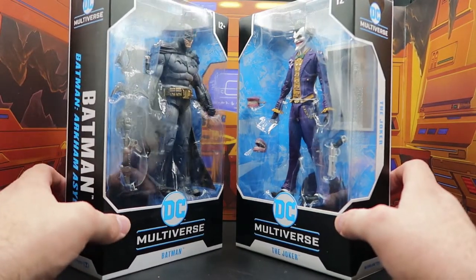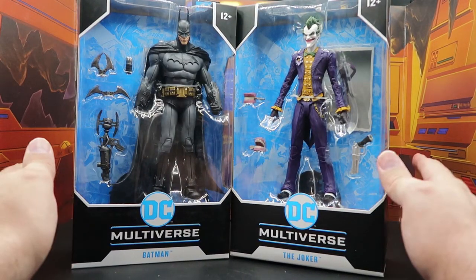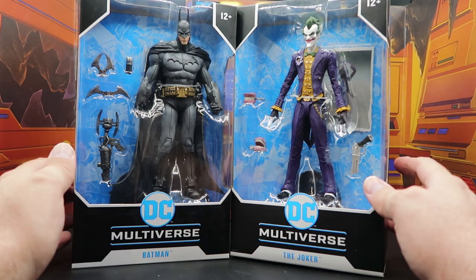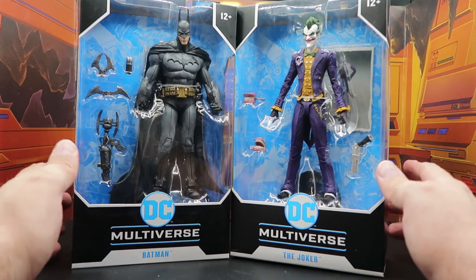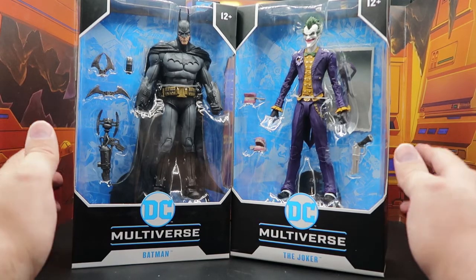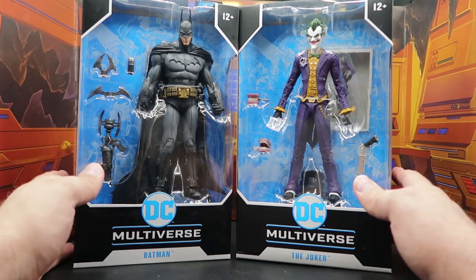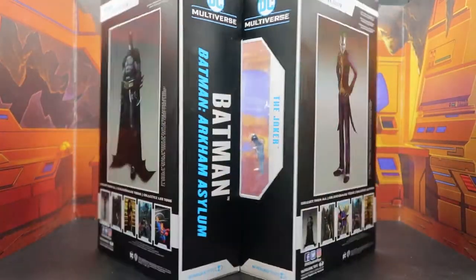Now, a strange thing about these figures is if you are looking for them down the toy aisle, you're not going to find them there. For some reason, these particular two can only be found down the entertainment section or the electronics department for Target and Walmart. They are not subject to the sales like the other Multiverse figures are, even though they came from the same line and the same way. I don't know. It's very strange with these two, but they are very nicely done. If you're looking for them, check them out in the electronics departments at Targets and Walmarts.